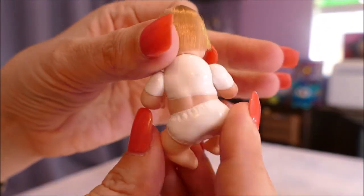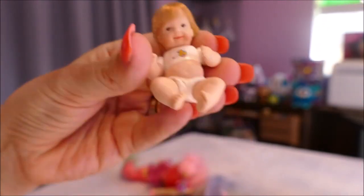Oh, another one of these little babies. So we've got another little baby. I shall like that little babish. Cute.